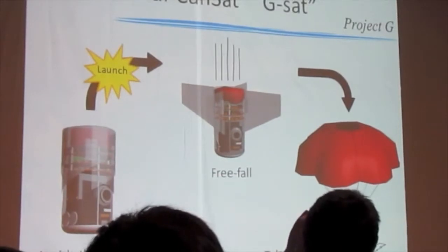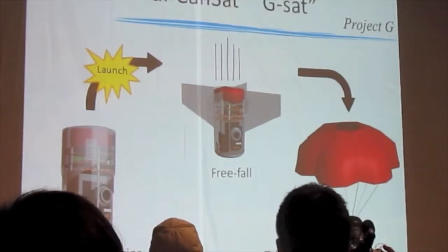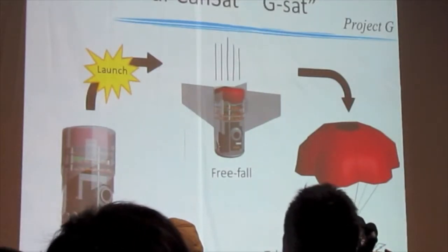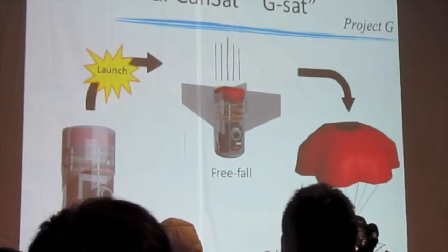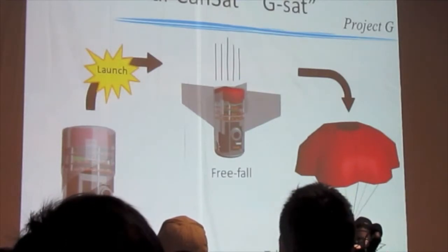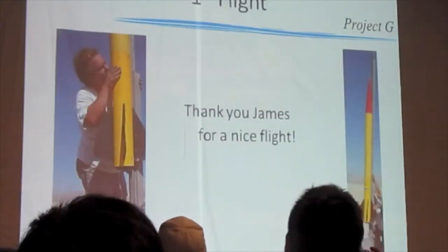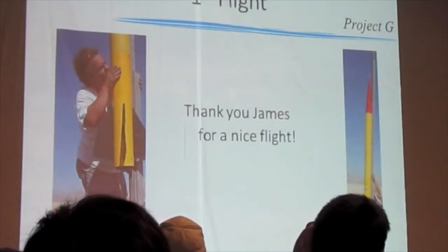This is our concept, GSAT. Before the launch, GSAT has its stabilizers embedded in the carrier. After GSAT is ejected from the carrier, it will operate its stabilizers and feel free fall for a few seconds. After that, the parachute is extracted and it continuously takes pictures. At this time, it takes high resolution pictures by synchronizing the camera structure with an angular velocity sensor. Our first launch rank was made by Jen. Thank you, Jen.